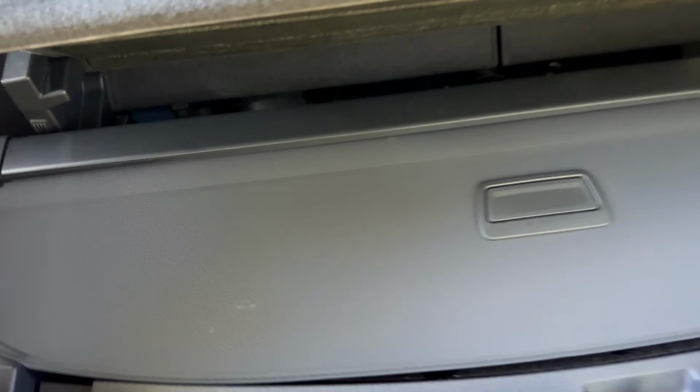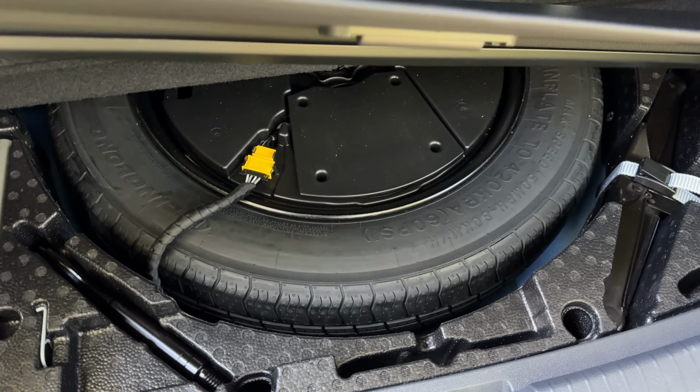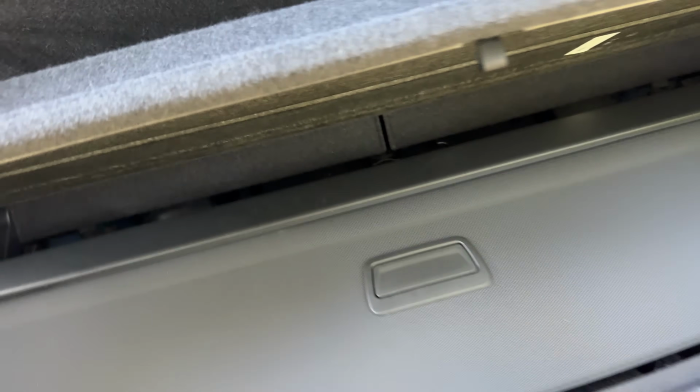But let's have a look in here and see what we've got underneath this little covered section here. We have your cargo cover, which is actually pretty handy. And underneath there, you've got a space saver spare wheel as well, which is really lovely to see because I reckon that this sort of car should have a spare wheel.